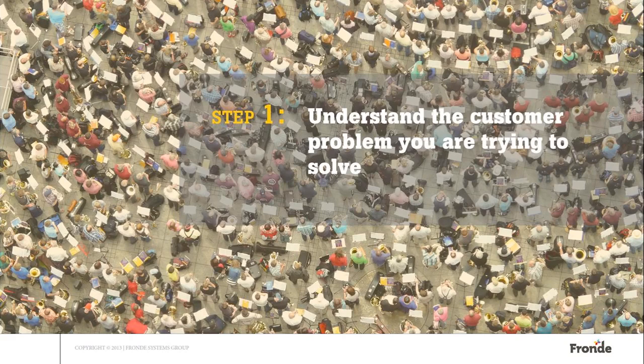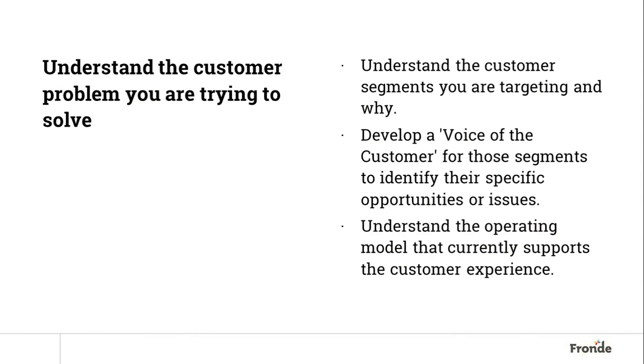We recommend that companies invest enough time in the discovery phase to properly understand the problem they're trying to solve. This means, first of all, understand the customer segments you're targeting and why. You may have a good view on your customer segments, or you may not, and this can be done through analysis of your customer data.